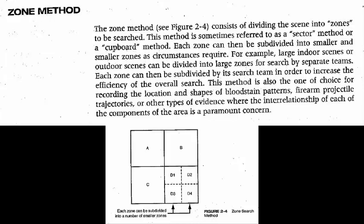Each zone can then be subdivided into smaller and smaller zones as circumstances require. For example, large indoor scenes or outdoor scenes can be divided into large zones for search by separate teams. Each zone can then be subdivided by its search team in order to increase the efficiency of the overall search. This method is also the one of choice for recording the location and shapes of bloodstain patterns, firearm projectile trajectories, or other types of evidence where the interrelationship of each of the components of the area is a paramount concern.